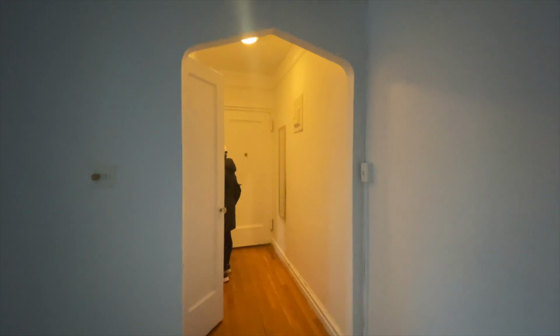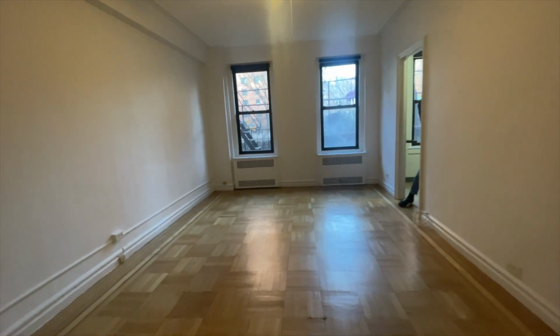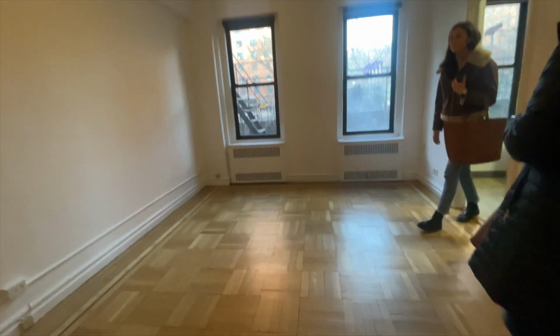I really liked the archways that it had. This was a living room. Although it doesn't look like it in the video, the living room was a little bit dark. There wasn't too much light in this apartment. It was also a ground floor unit, so even though it was not right up the street, not too much privacy. The kitchen was right off of the living room.